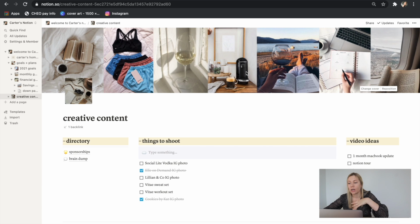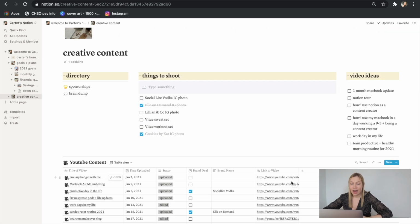So here my cover art is just kind of like some manifestation of brands that I want to work with. So I really want to work with like a coffee brand. I would love to work with Indigo, which is a bookstore, Lululemon, a wine company, Nespresso, a planner, and I want to travel and take a brand trip. So I'm just doing some manifestations on the cover art. That's what I love about Notion. You can totally customize it to you and what you're manifesting.